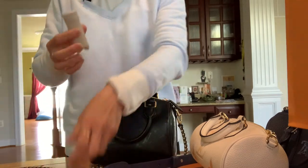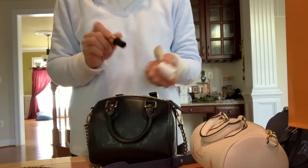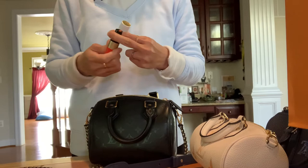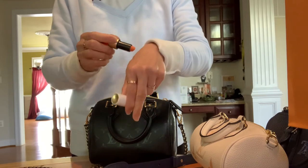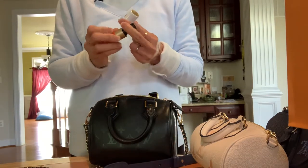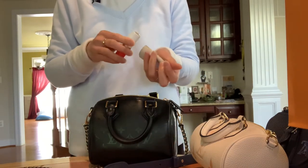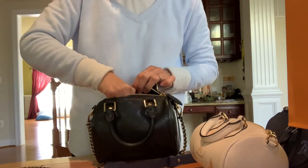I have my Hermes lip gloss. This one looks like orange, but there is no color. You can see, just the glossy. No color. I usually only wear lipstick. So I have it in here.